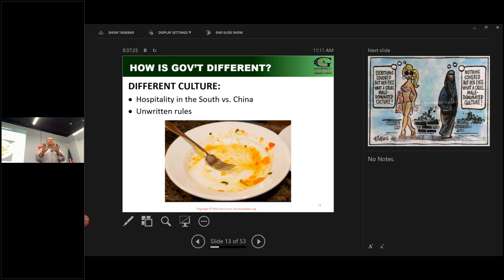And if you're willing to change your ways with those cultures, now, good thing is in the government market, bribing is not part of the culture, right? In fact, if you bribe, you go to jail in the government market. So I'm not talking about that culture there. But my point is that the culture is different. And let me give you a real culture difference here.